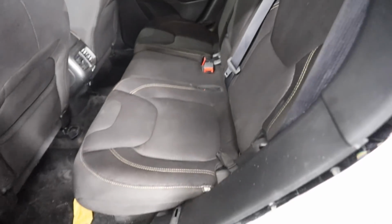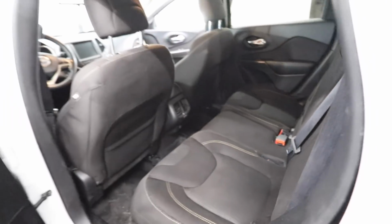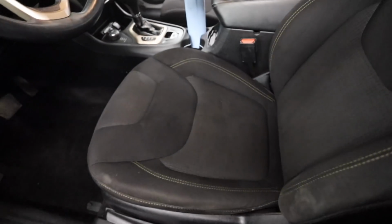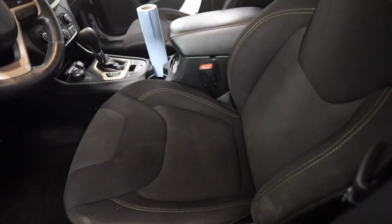Ta-da! Nice and clean interior. We used a mixture of soap and a scrubby brush, vacuum, and a steamer to get out the really tough spots, and it looks really, really good. I'm really happy. We got 99% of everything out.